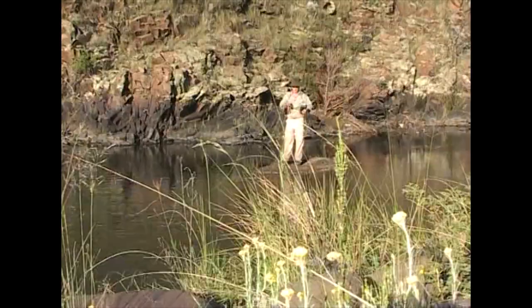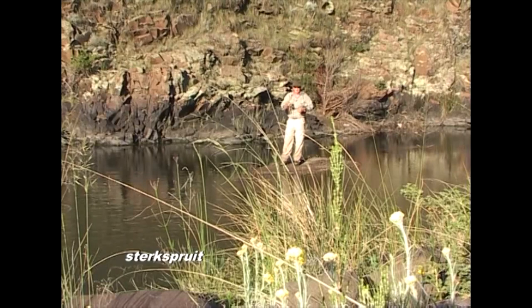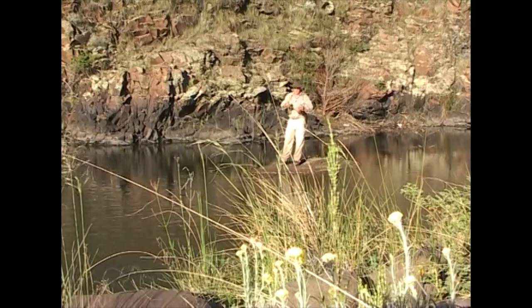Right, it's late afternoon, we're on the Sterkspruit. It's been quite low, the Sterkspruit, and you can see the water is quite murky. Had a thunderstorm further up, not really helping the water. There's a bit of a caddis hatch on the water, small, and a couple of mayflies coming off, but the water may be too murky for a rise.